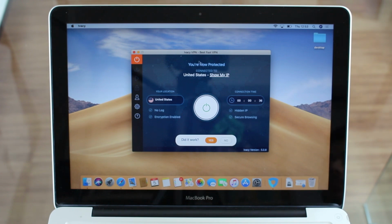So right now I am protected, as Privacy VPN says. I am on an IP address in the United States. I have no log, my encryption is enabled, I have a hidden IP, and I have secure browsing, so I'm all set.